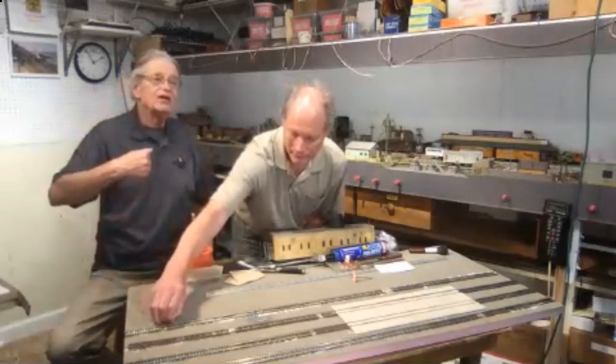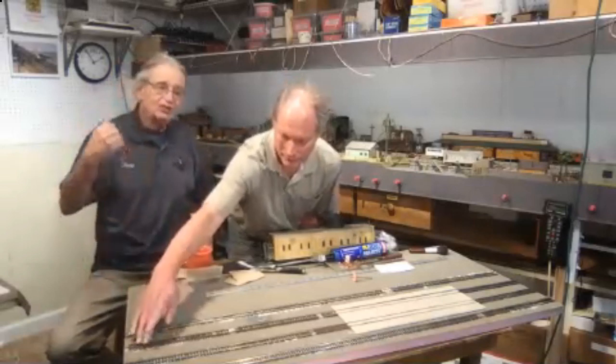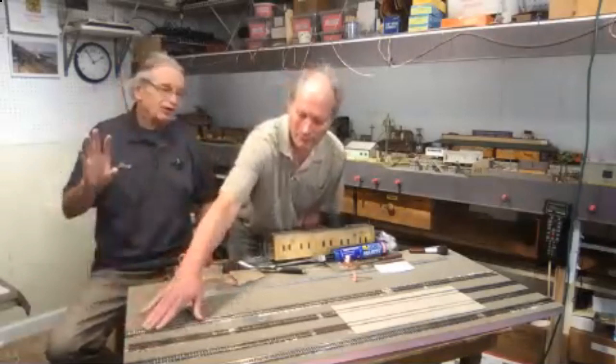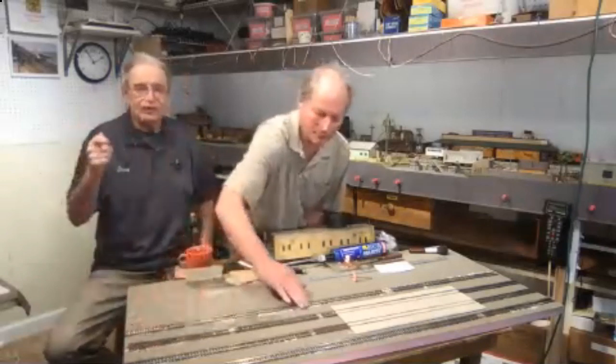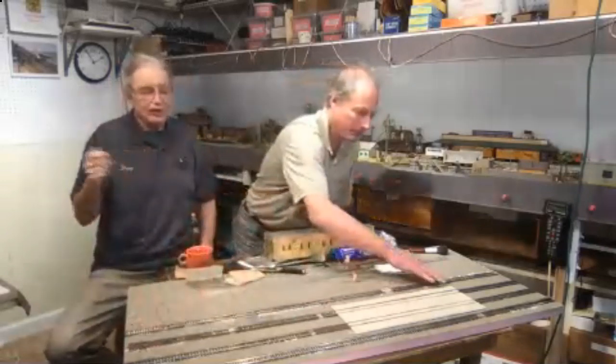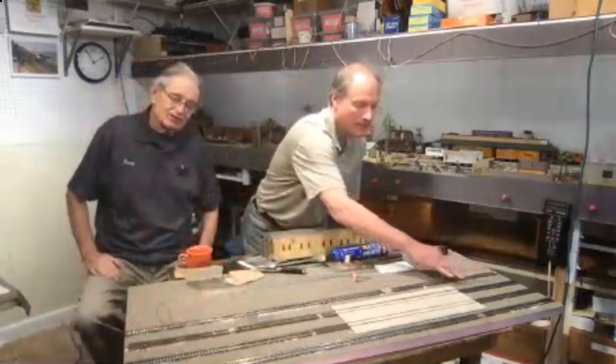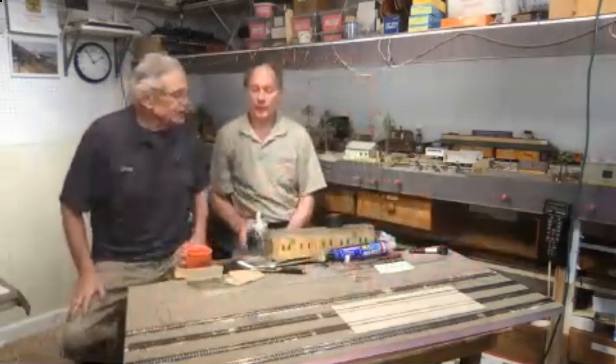So you had to have a power supply that would basically follow the train around the layout. And then you had to have all these complicated control panels so that you could interconnect the switches and all that to keep the power supply connected to the correct train.